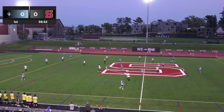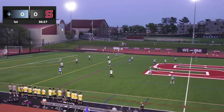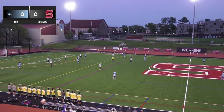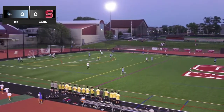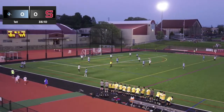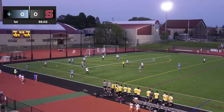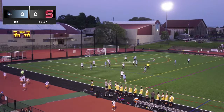There's a turnover, but a whistle. This ball in favor of Hopkins. They go to the far side. This one's centered all the way and over everybody's head. A couple of players jostling for the ball. This one goes in favor of Hopkins. And this one's cleared.